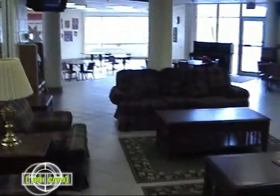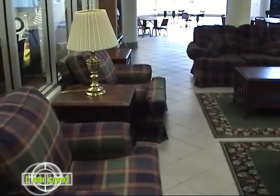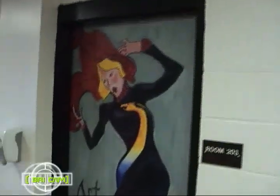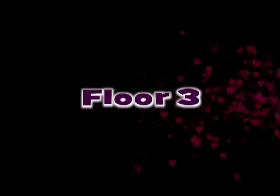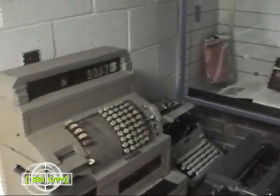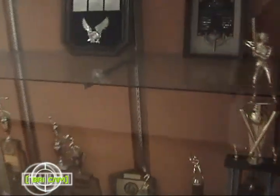Right here you'll find your bookstore. Here's the student commons area. Hey, live entertainment. Let's go up to the second floor and see what it looks like up there, shall we? You know you've got a cool arts department when this is on the wall and on your door. Here on floor 3, we have some cool stuff here. Old typewriters and cash registers, and we even got a trophy case here, which is pretty neat.